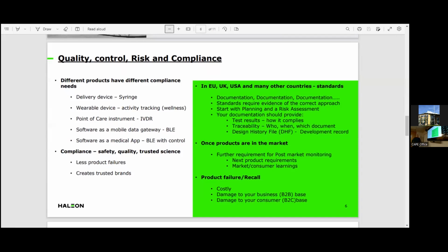You have software as a mobile data gateway. We've all got one of these, or most people have. So are you using this just as a data gateway? Or are you actually running an app on this with BLE that's controlling something, and that is then a medical app? So that's the difference. Or are you actually doing a diagnosis in the medical app?